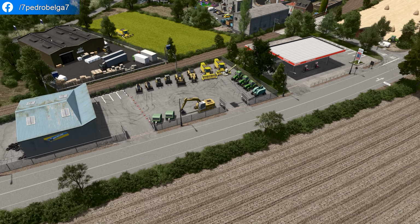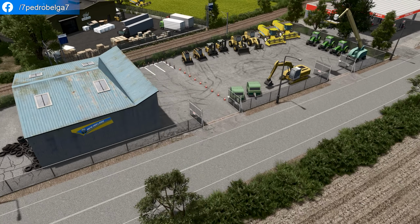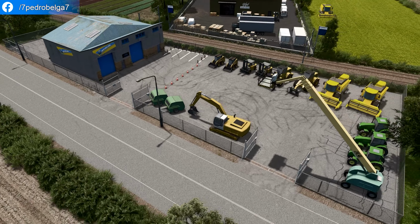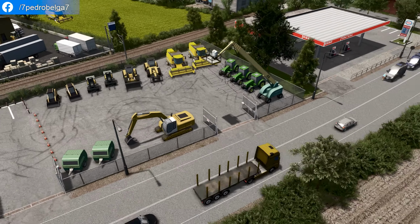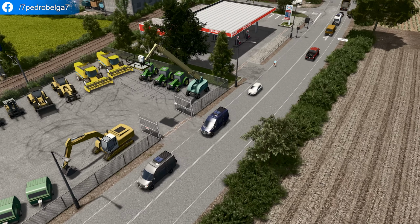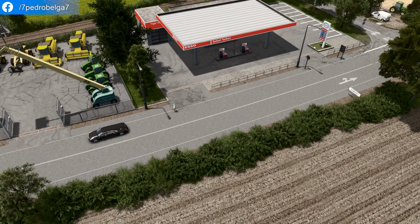You can see that at the entrance you have this New Holland shop that sells machines like New Holland, Caterpillar, other types of machines, some tractors, etc. Then we reach the entrance of Kleinstadt, still on the main road, still on the national road.